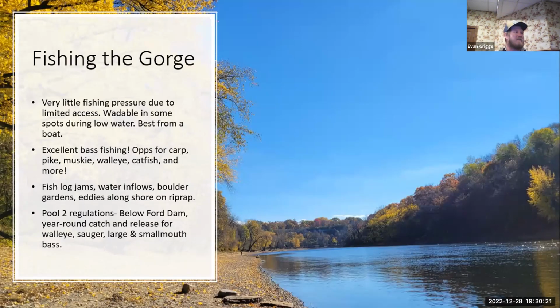Doesn't get a lot of fishing pressure because there's just not that much access to it. There are wadeable sections in lower water, but really it is best from a boat if you're able or willing to try that. Really good bass in there, because the whole thing is just cobble limestone. It's all limestone cliff on the St. Paul side. Minneapolis side's a little shallower, sandier with logs.